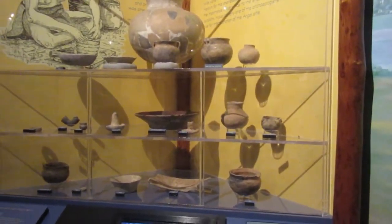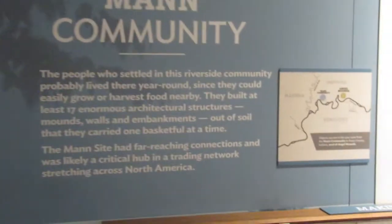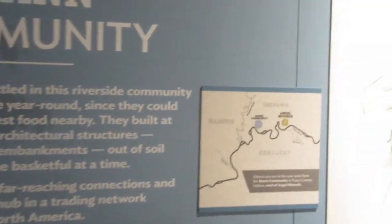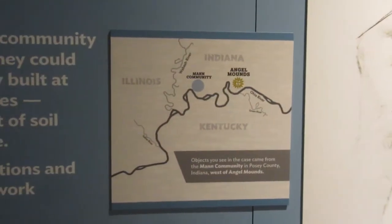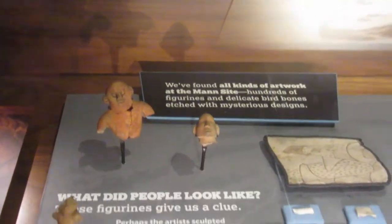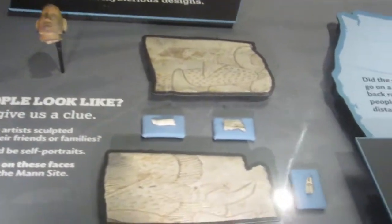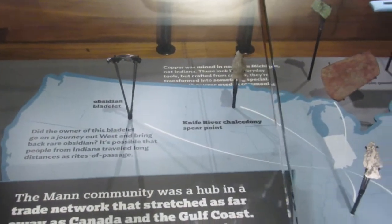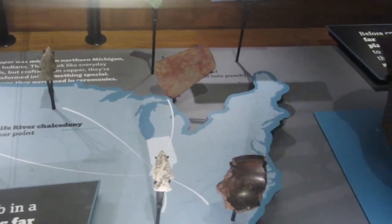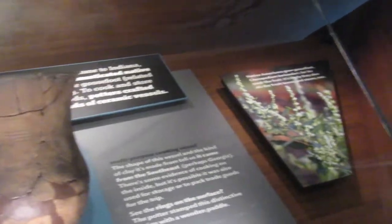The Angel Phase, which is from approximately 1000 CE to 1450 CE, was preceded by the hunter-gatherer community, which lasted from 100 CE to 500 CE, and the Yankeetown community that introduced maize cultivation between 700 CE and 1250 CE. And it was followed by the Caborn-Welborn community from 1400 CE to 1700 CE, each with a distinctive set of artifacts.